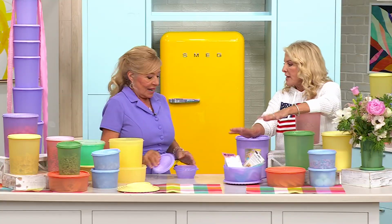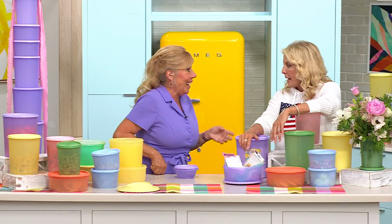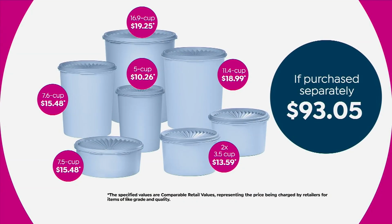Imagine the last time you had to do a big clean out, how much money did you throw away versus getting the Tupperware tonight and literally using it for the rest of your life? To me, I look at it that way financially, because this is going to help keep things fresher longer. And for the price of a chip clip, it's actually $3 a piece. That's actually so true.